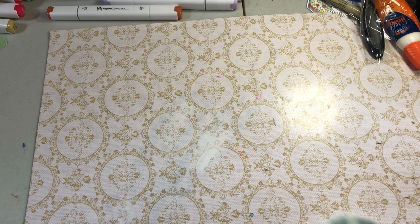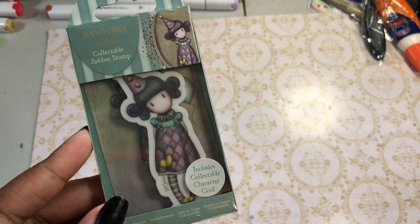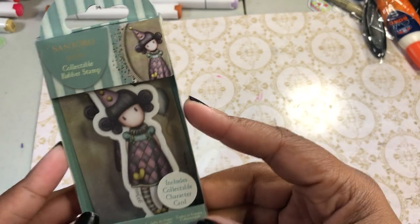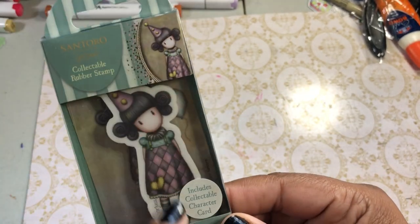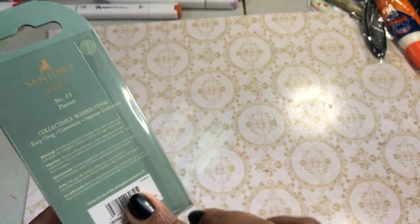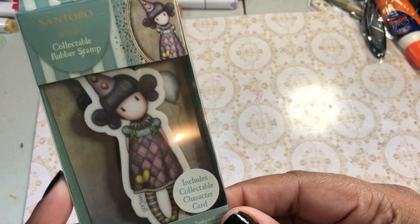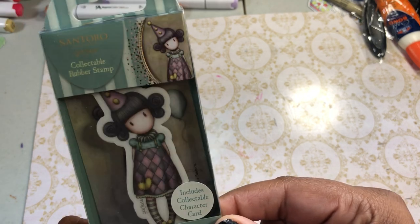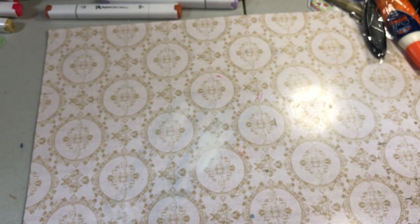So we're just going to go down the stack because it's so cute. I haven't purchased a Gorgeous Girl anything in a while, after I did 2 years of Gorgeous Girls collab. But this was such a cute little stamp. And I have a die set that goes with this that I got from online. So I thought this was really cute, and I decided that I was going to get it. So this is from scrapbook.com.